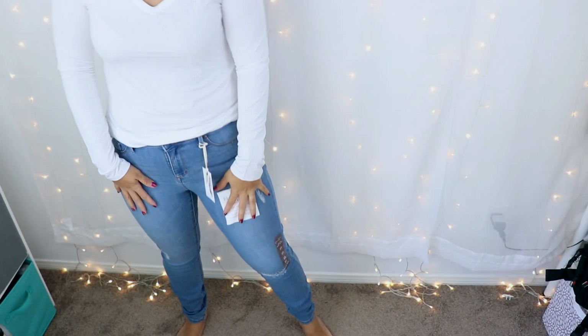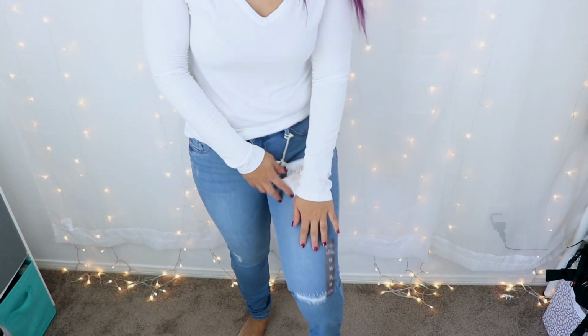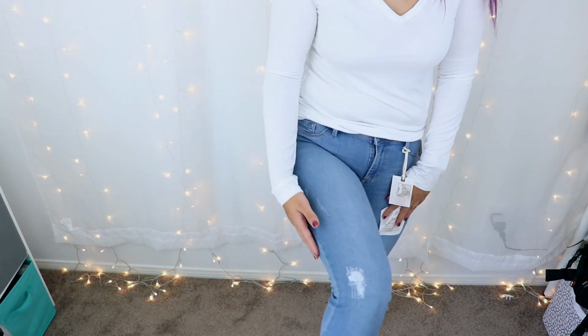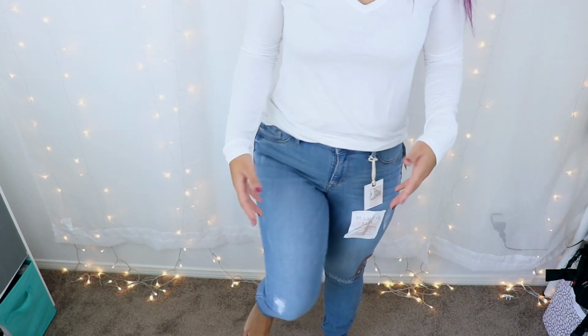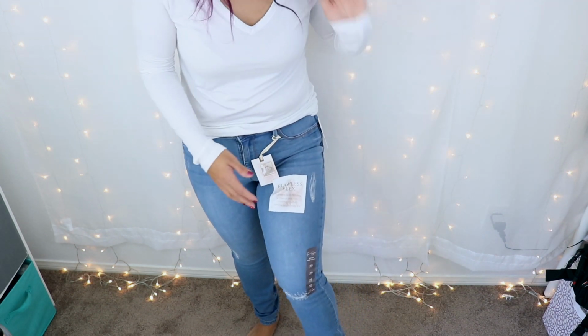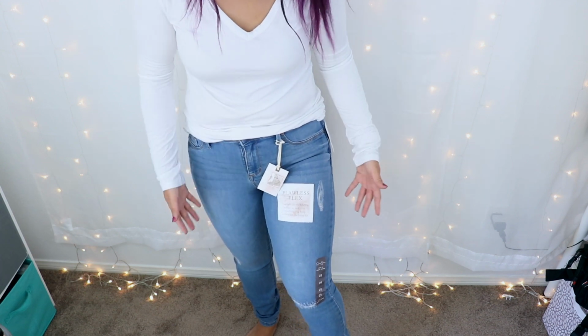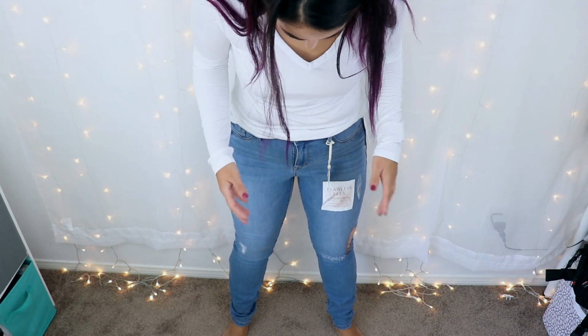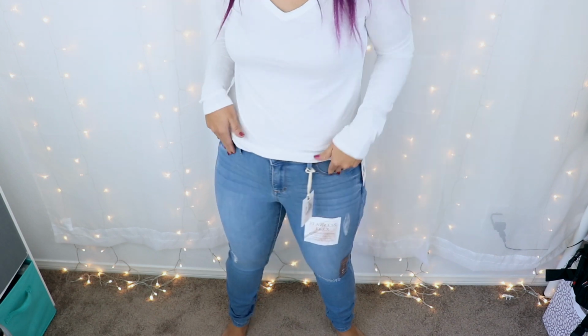Okay, so anyway, they do have this ripped detailing, but on the inside, the rips are all reinforced with patches, like on the back, so you don't have to worry about these getting any bigger as you wear them. So that's something that I thought was a really, really nice touch to just make these long-lasting jeans. So despite all of the great pros that we have with these jeans, this is a con that I don't know if I can get over.